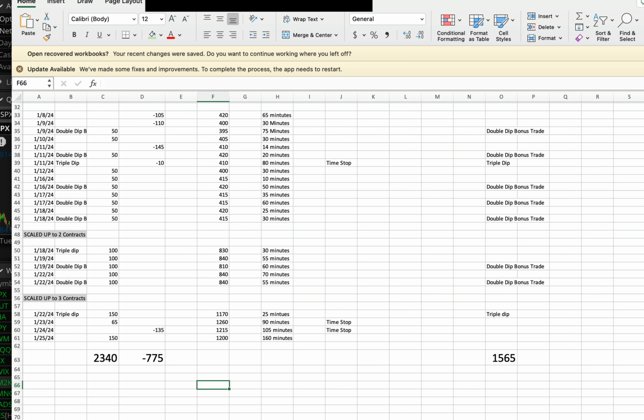Now let's see, when do we go up to 4 contracts? We're at 3 contracts now. So we say 420 times 4. So 1680. So like one more winning trade, we can go to 4 contracts on this. All right, so that's it for this one.